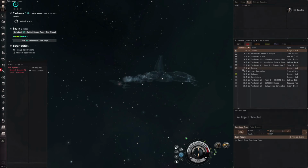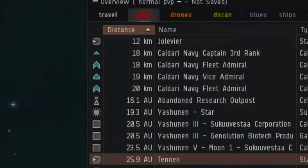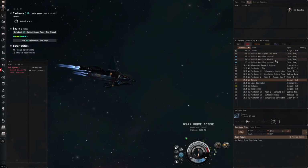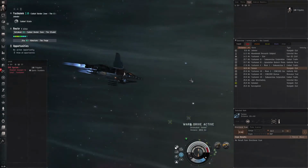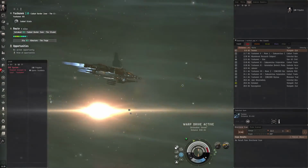I'm going to just warp off to another gate for a moment. Warp drive active. So already I've got the message, the threat saying, hey, you're not welcome here. And you'll see already the Caldari Navy fleet, the Admiral, they've sent a captain, 3rd rank, Vice Admiral have come to deal with me. Now, even if I tried to burn back to that gate without a prop mod, I probably wouldn't have made it, hence the warp. Now I'm going to warp back.